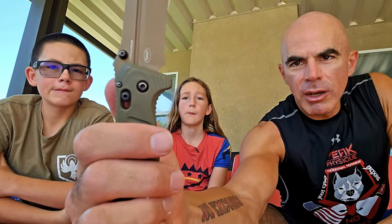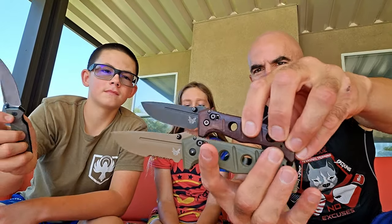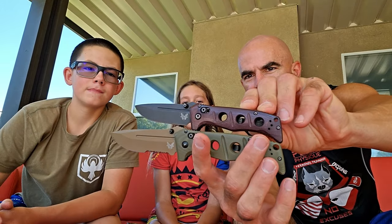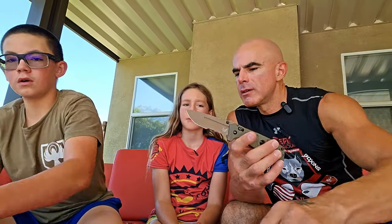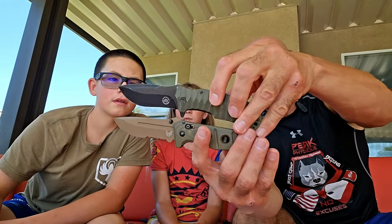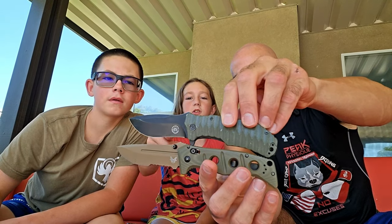But this has the same button lock. Look at that, for a big, huge, clunky knife like this. Open it compared to the mini Adamas, and mine is much smaller than your red one. I want to see the Off-Grid compared to this. The Off-Grid might be chunkier, a little bit chunkier. But this one's a little longer, the blade.